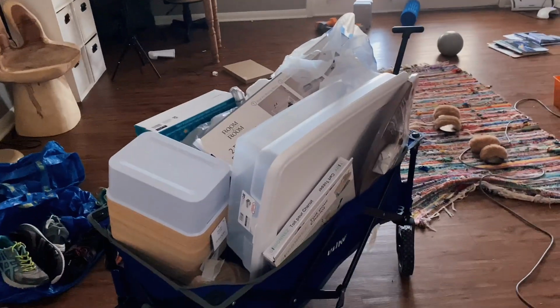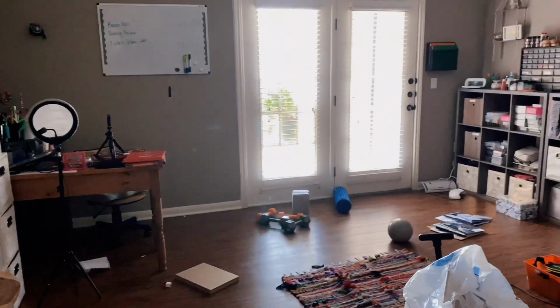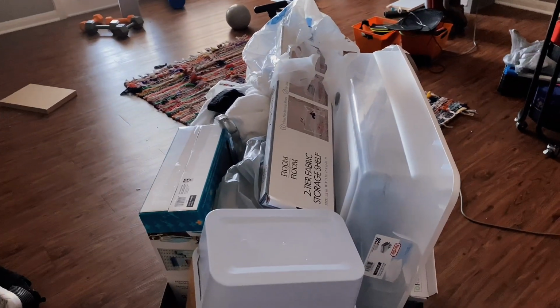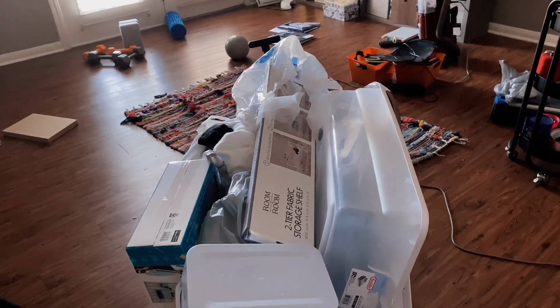All right, so I am back at home. Here is everything that I just got. Of course, it's still a mess in here because I just left it the way it was when I was cleaning it. Here's the stuff I have. I'm gonna unload this wagon and show you guys some of the things that I got. But first, I need to eat me some lunch because your girl's hungry.